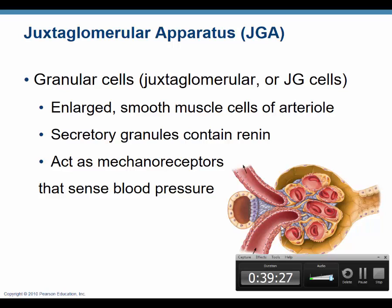So they're smooth muscle cells in the walls of the afferent arteriole. That's what the granular cells are, and they secrete renin. So that's one part of it. Another player in this game.